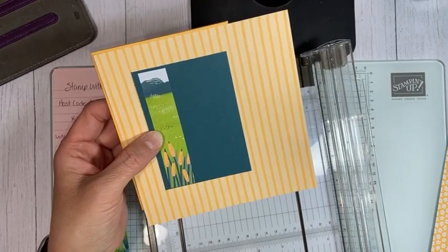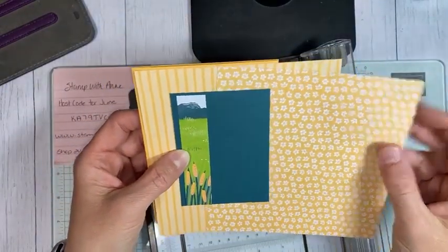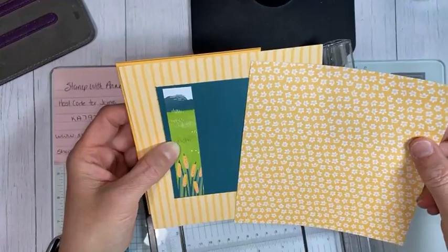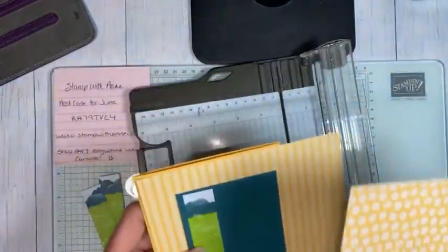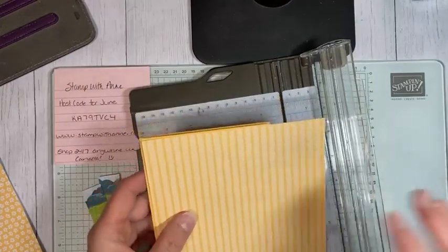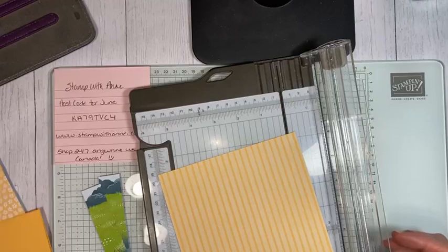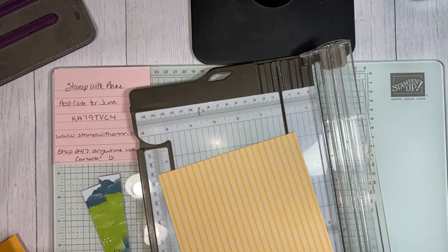I kind of think B. I think the flowers were too busy. What do you think? Let me know. I'm just going to put these off to the side while I wait to hear what you guys think. Okay. Option B. Yes, I agree with you actually. So let's put this away and let's get cutting.